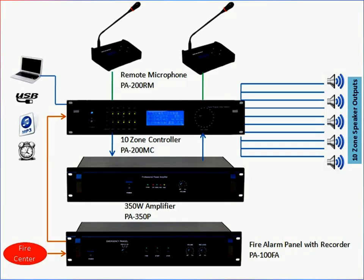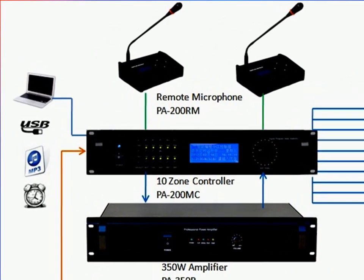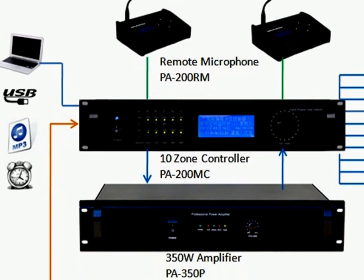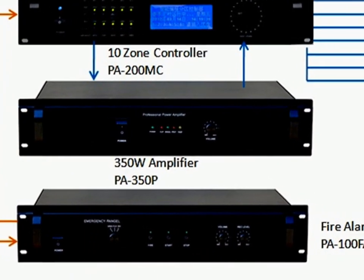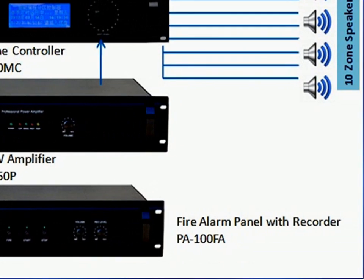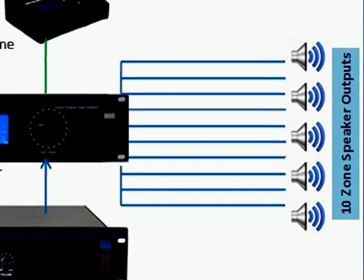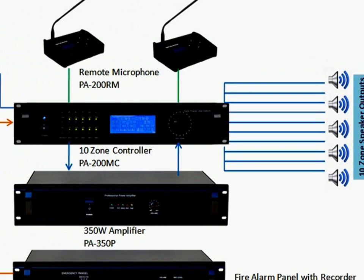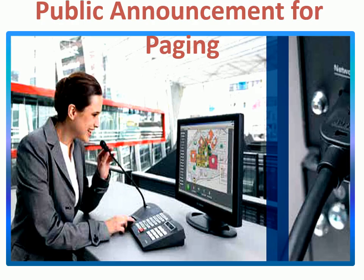This is an amplifier with multiple channel outputs. It can be used to make public announcements in the hotel. Public announcement for paging.